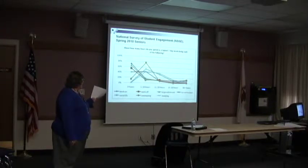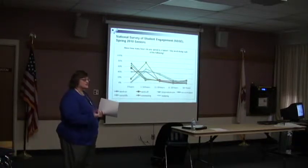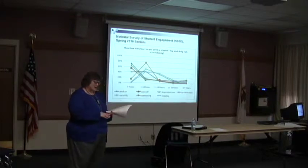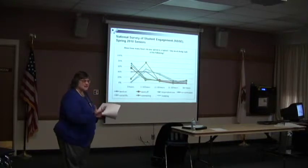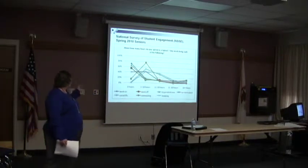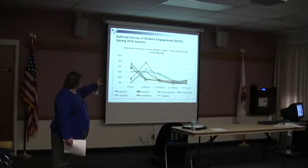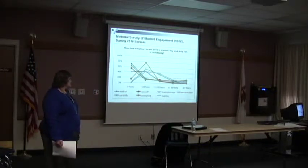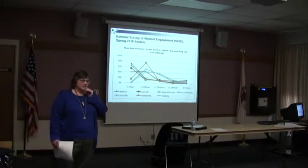And then the line that will make some of you sad, the light blue line: how much time do you spend a week studying? Studying is defined as working in labs, writing papers, reading your textbook, doing homework, anything associated with academics that does not take place in the classroom. You could see no one said they were spending 0 hours, but the highest percentage, a little over 50%, are spending less than 10 hours a week on studying.